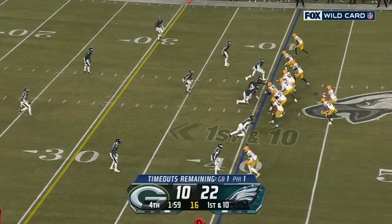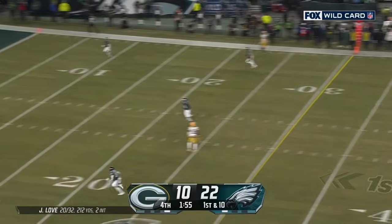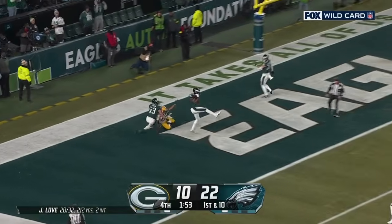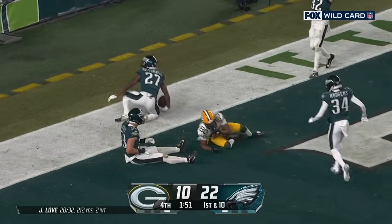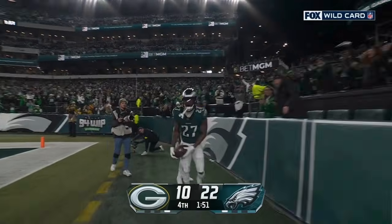And if Washington wins, they'll play either Minnesota or the Rams. Here's Love, though, last gasp attempt. Going deep down the field into double coverage. It's intercepted! Picked off by Quinyon Mitchell, the 3rd pick of the day for Philly.